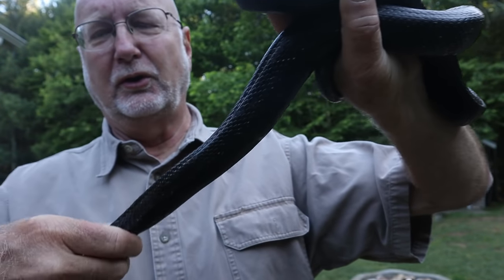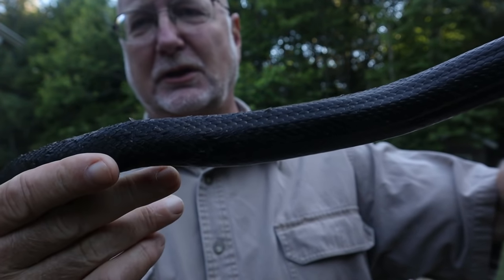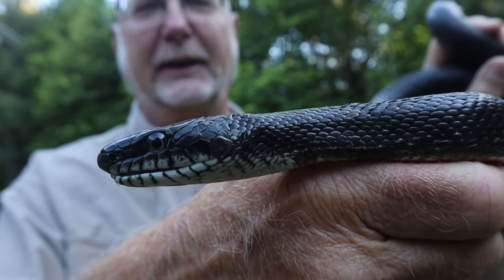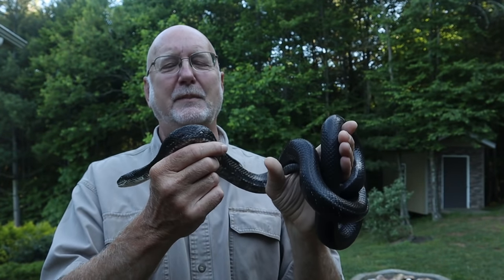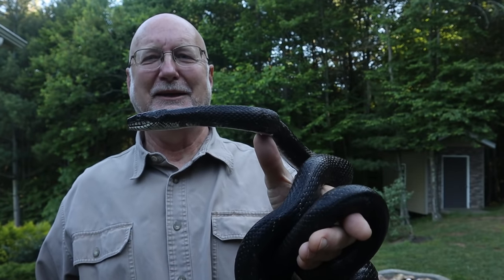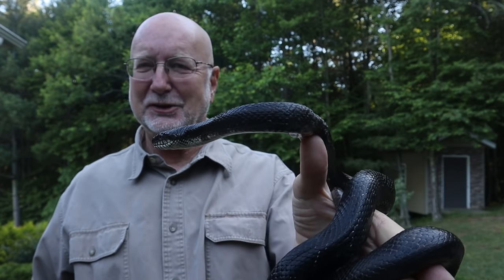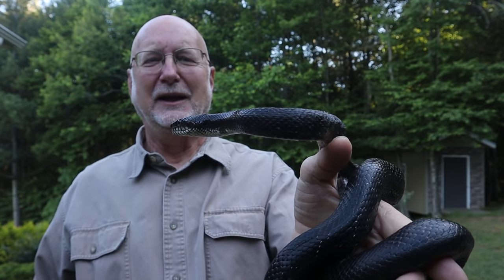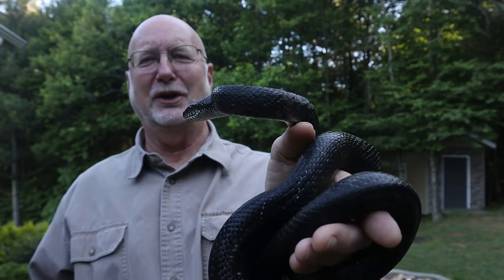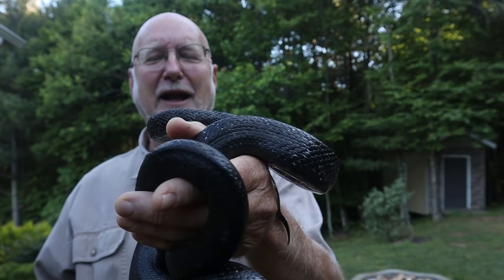Scales are real smooth. You can see some of the damage the bird netting caused to this snake as it became entangled in it. These snakes are really amazing, how gentle they are. This is a wild snake, and so many people are still so afraid of snakes. If they see a snake, for some reason, they're motivated to get a shovel out and cut it in half.